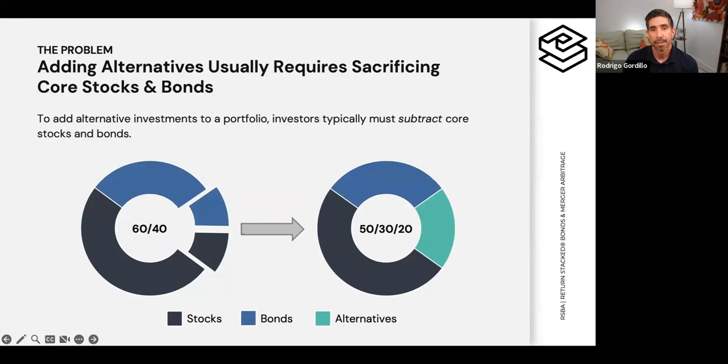And today I'm quite excited to have Corey specifically talk about the new Return Stacked Bonds and Merger Arbitrage ETF. The ticker is RSBA. And he will highlight the ways that one can utilize this ETF and how it fits within everything else that we offer. Now, before I pass it on to Corey, I want to take a few minutes to walk everybody through the concept a little bit more and why we think the solution is really poised to make waves in the wealth management space and hopefully directly in your clients' portfolios.